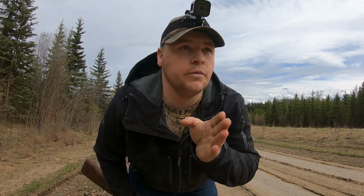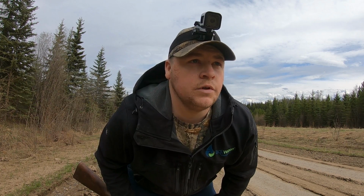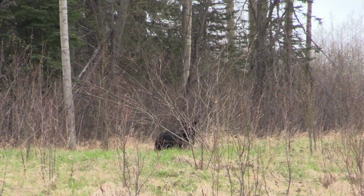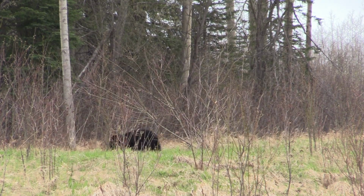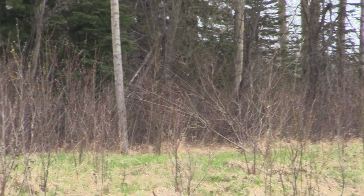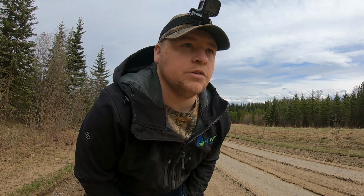Right now, the wind just turned. The wind's going towards them. So unfortunately, we just gotta sit here and wait for the wind to shift. He stopped eating. He's just standing there doing nothing, just sniffing around. So basically, we're at a standstill right now. Once the wind stops and he goes back to eating, then we'll keep going up. He's starting to walk away. So he just slowly walked away.